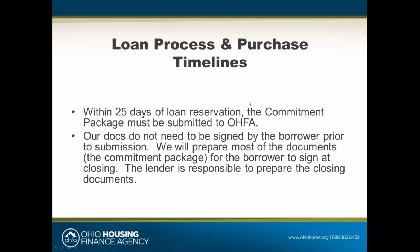Again, I wanted to stress that we would like those commitment packages within 25 days of reservation. Our docs do not need to be signed by the borrower prior to submission. So you'll note that we ask for tax returns, pay stubs, a contract, and just your basic 1003, 1008, FHA transmittal, whatever it is we want a transmittal, because we are now preparing the documents.